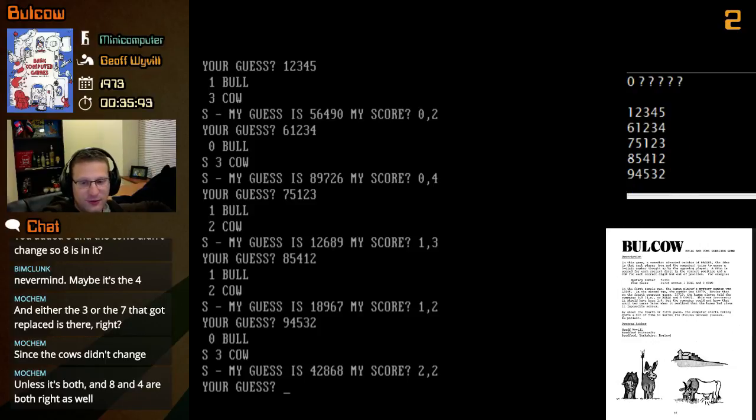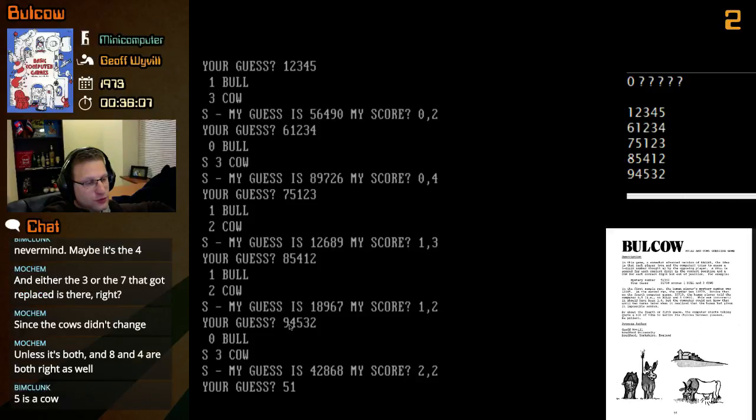Yeah, anyone have any ideas for what our next guess should be? Three cows. Oh, wait a minute, this is actually interesting. If it's three cows, we know one is definitely in there. We know five is definitely in there. And because 9 and 8 didn't add anything, basically, when we took out the one here, we took out a cow, but we also added a cow because we ended up with 3 total. So I think 9 is definitely in there. I think 1, 5, and 9 are definitely in the mix.